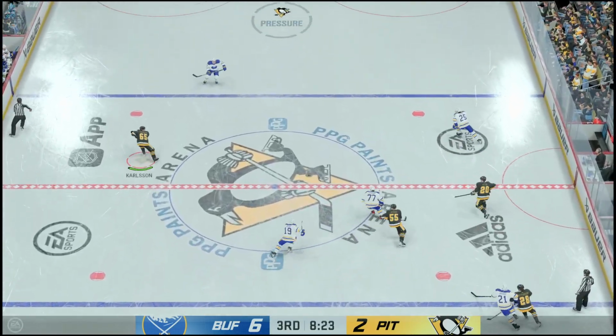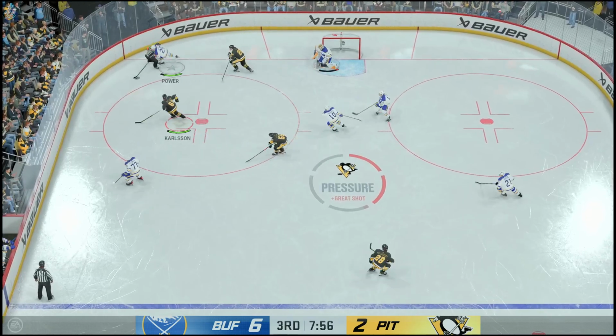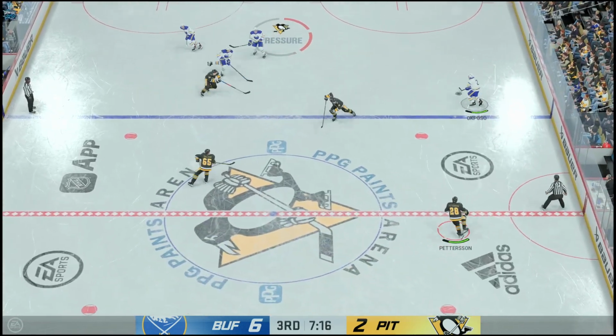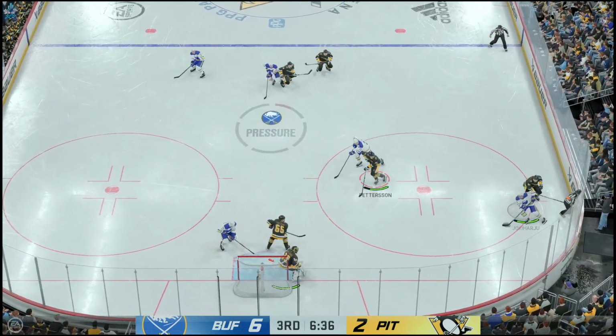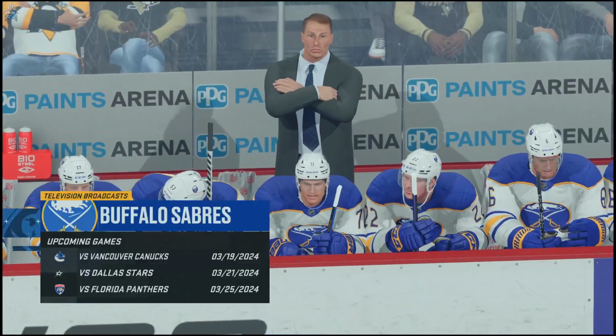Dishes it to Eller. Takes the feed in the middle of the neutral zone. Oh, it stays out. We got a piece of that one. And now he moves it quickly to Paterka. The Sabres will play it from the defensive zone. Jokiharu's got it along the wing. We got a whistle as the puck's frozen.